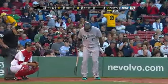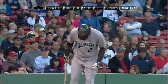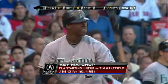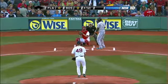Here is Hanley Ramirez. Former member of the Red Sox, however briefly at the major league level. It's part of the key matchup. It's brought to you by Acura. Starting lineup against Tim Wakefield, you're right, not a lot of at-bats, combined only 16, and they're 3 for 16 as a team.